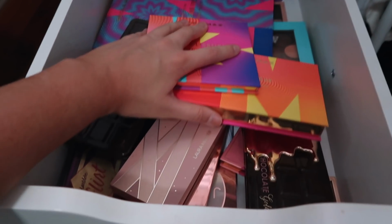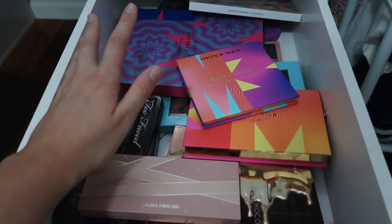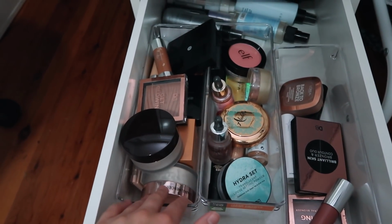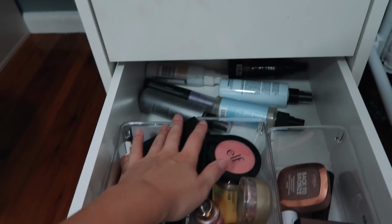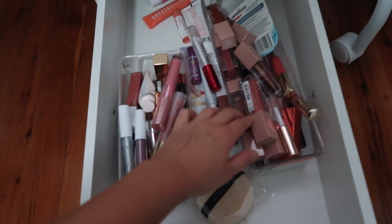Moving on to the third drawer. This is where I keep all of my palettes. So I've got eyeshadow palettes and yeah, basically just palettes. In my fifth drawer, I keep all of my powders, bronzers, blushes, highlighters, and then at the back I've got some setting sprays.